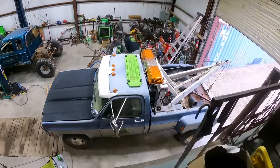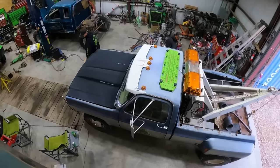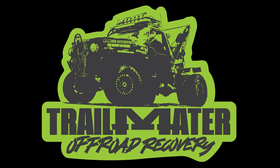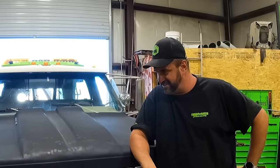The old tow truck is getting cleaned out because it's going to paint. Going to paint? Paint. Astute. We got old Blue here. It's not going to be Blue for long.